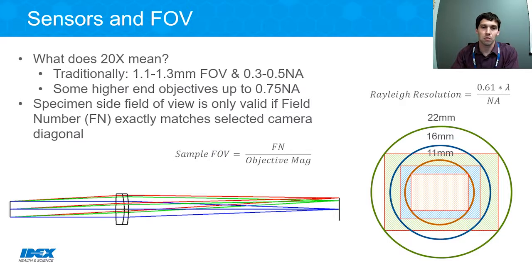The equation for the commonly used Rayleigh resolution capability of a lens is shown in the upper right. Magnification, even though it is printed right on the side of the objective, is only accurate if paired with its intended tube lens with a focal length between approximately 160 and 200 millimeters, dependent on the brand. The field number is actually closer tied to the magnification and can be used to calculate the maximum field of view at the sample if you divide field number by the listed objective magnification.